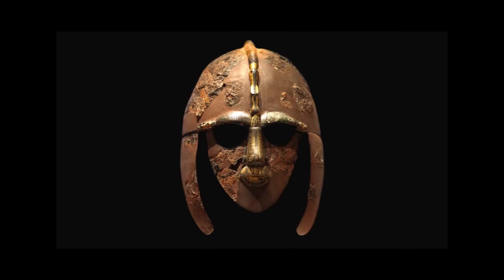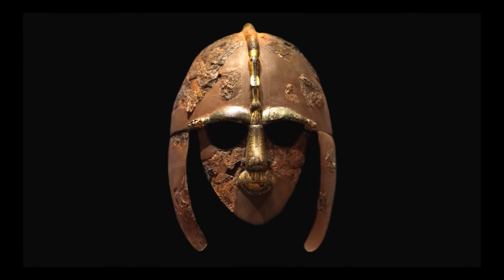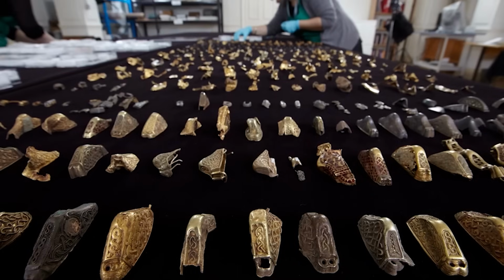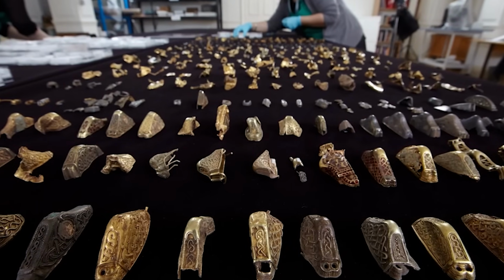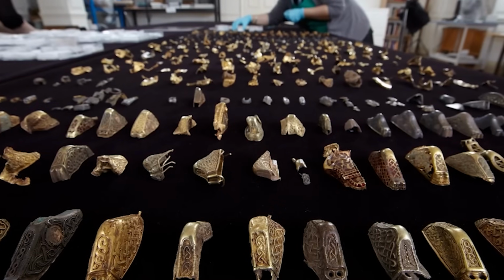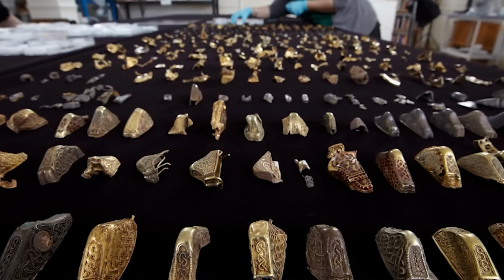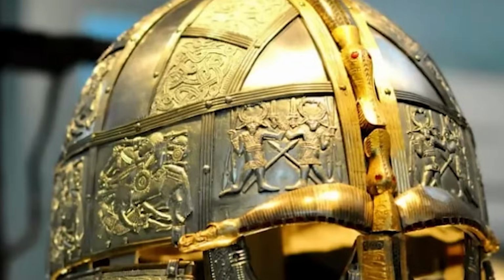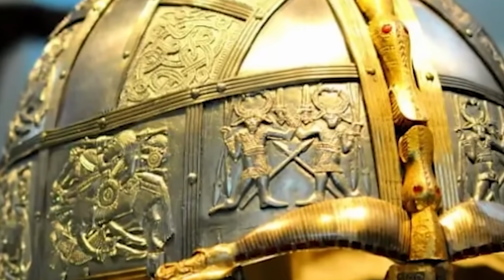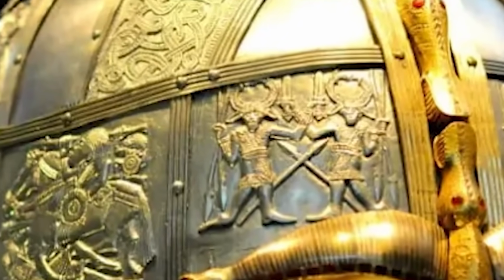Now, estimating the monetary value of the Sutton Hoo treasure is challenging because it's not just about the weight in gold, but also the historical and cultural significance, which is simply incalculable. For comparison, a single artifact from the Staffordshire Hoard, another Anglo-Saxon treasure, was valued at £3.285 million, about $4.3 million in today's terms, in 2009. And the Sutton Hoo finds are even more significant. Though we can't attach a specific dollar amount to the Sutton Hoo treasure, its invaluable insight into the Anglo-Saxon world, spirituality, artistry, and power dynamics makes it a priceless treasure of humanity.